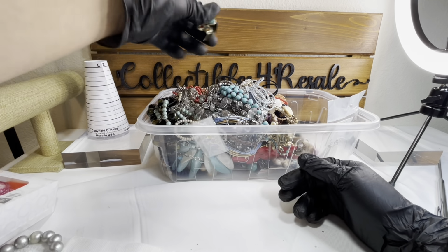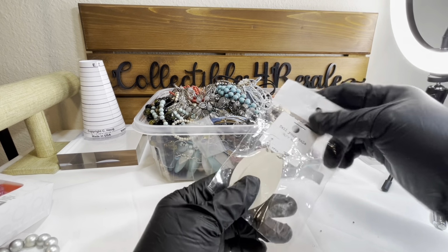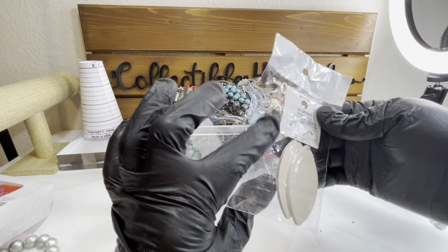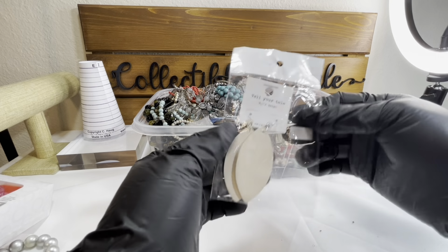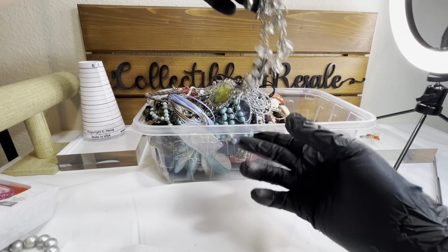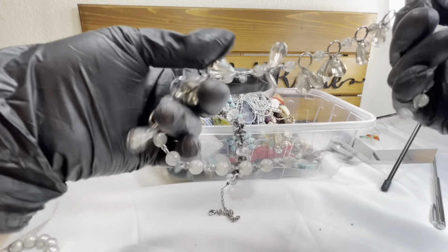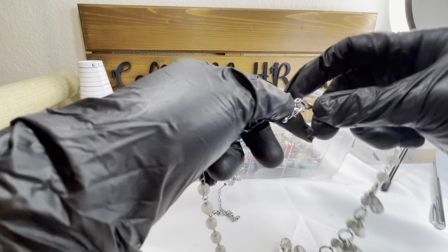Let's see. I've got a single earring. Try and separate those to see if there's any mates. Let's see. Yeah, these are just some very inexpensive Chinese earrings, you know, the stuff you can buy on eBay and they ship it for 10 cents. And yeah, okay. So that's not what I'm really looking for. What I'm looking for is either vintage or designer pieces, but of course you're going to get what you get.